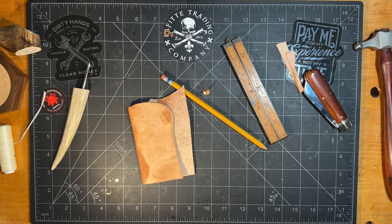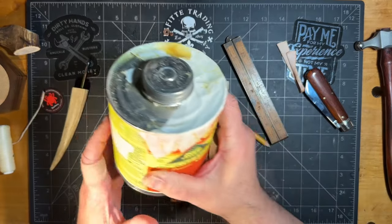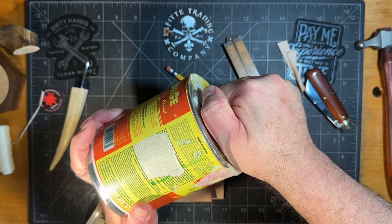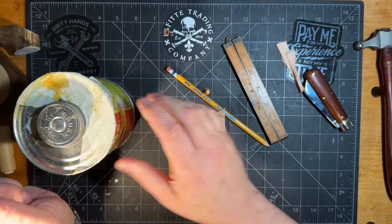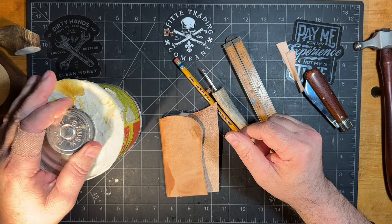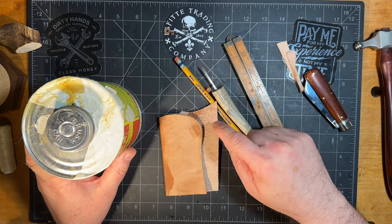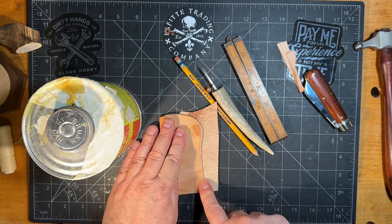Now I'm going to use contact cement, which back in the day they would have probably used an animal hide glue, which is made from animal hide, but I need to go get something to open this up so we can glue this together.